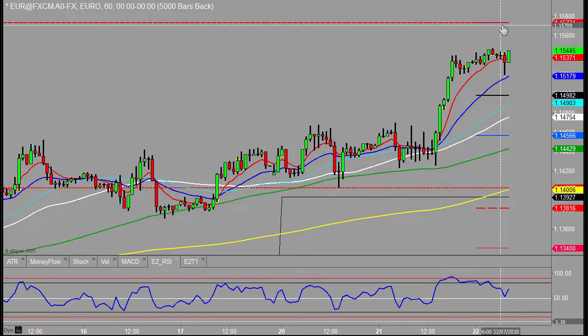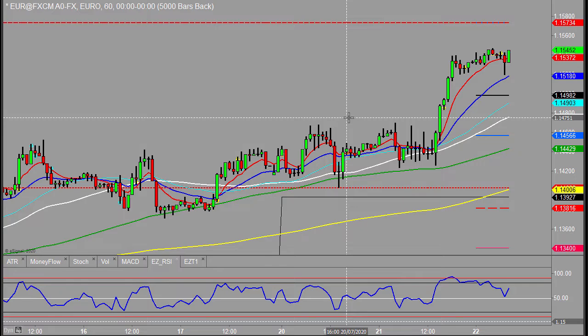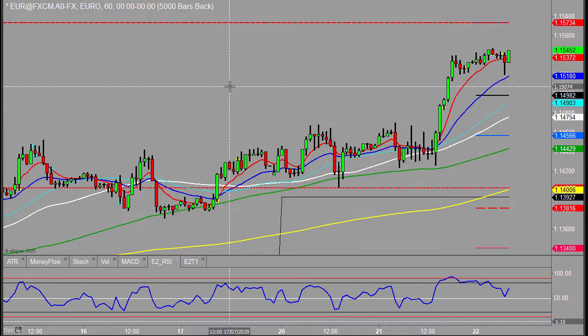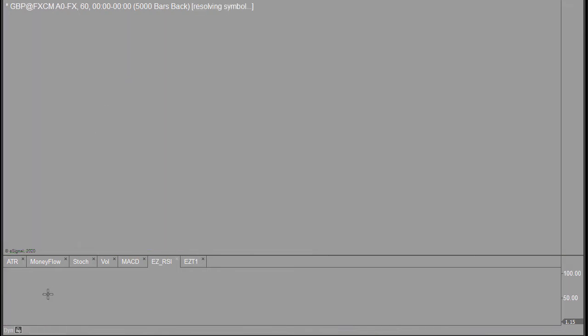As I say, there are the buy orders sitting at that sort of 1575 onwards area, which could be a draw. If it gets there, of course, we may just see it run back into double tops through now and roll over. But overall, I've got a bullish outlook on the euro, which we may see a continuation of.